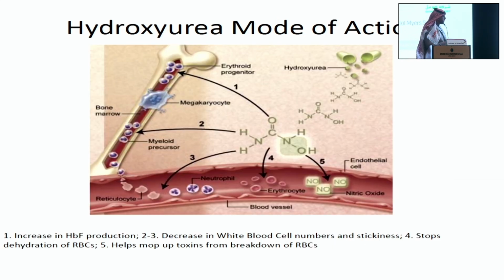As I was mentioning earlier, the main mechanism by which the drug works is increasing hemoglobin F. It has other mechanisms, such as improving RBC hydration and decreasing the blood cell counts, the red cells, the platelets, and the white blood cells, which may play an important role in initiating the process of vaso-occlusion by adhesion to the endothelium.